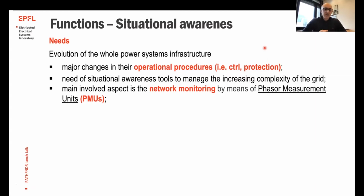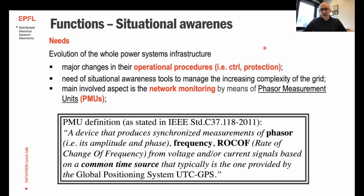And there is an opportunity that is triggered by the availability of what we call Phasor measurement units, or PMUs, which are essentially devices that are producing synchronized sensing of a phasor, essentially current and voltage, amplitude and phases, frequency and rate of change of frequency. So essentially there are 4 measurements that are issued by these devices by using a common time source. And this common time source is in general provided by the GPS UTC time coordinates. So with this unique synchronization, you're essentially aligning not only the measurement, but also the phases of these phasors.